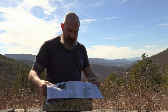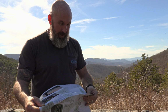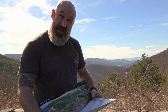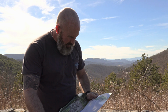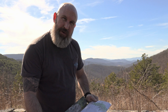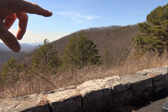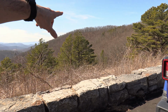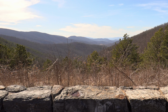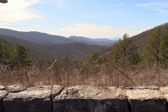This one had me scratching my head a little bit because I thought the last overlook was Sawmill Gap, but that was Sawmill Ridge. This is Sawmill Gap. Very similar overlooks, a little bit different view. You have mountains off to the left, mountains off to the right, and literally a gap is your view. Not a whole lot to see there. It's going to be hard to get any color in here for sunrise or sunset because there's mountains on both sides.